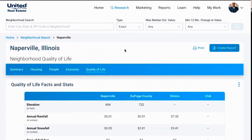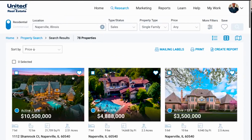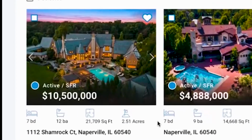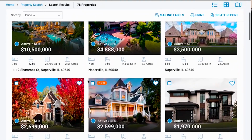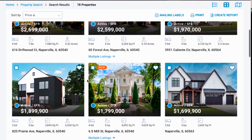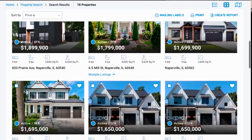So now let's see what we can actually get in Naperville on the market. We can see the top listing on the market in Naperville. I did a property search here, and it's going to be 10.5 million. Wow, right? That kind of shows you where it tops out: 7 beds, 12 baths, 21,000 square feet. And we're going to see here that there are some really nice homes in this area.